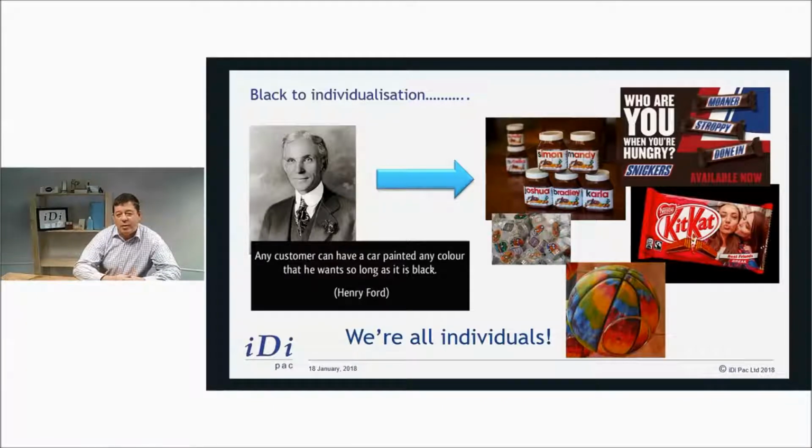So we've got the Nutella, people want their names on it. You've got the Snickers bars, which is creating a link back perhaps to Snow White and the Seven Dwarfs. Kit Kat, which have done a great new brand launch with individual photos, individualization. You've got basketballs there, painted and coloured and individualized, and other pots and bits and pieces.